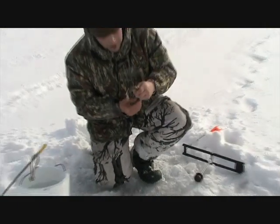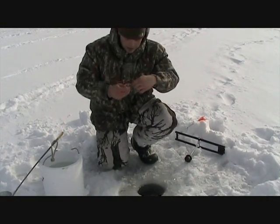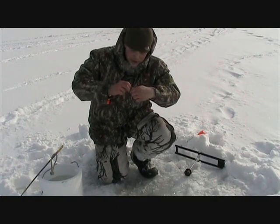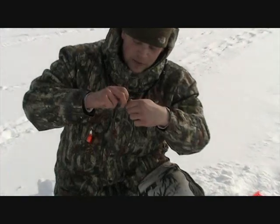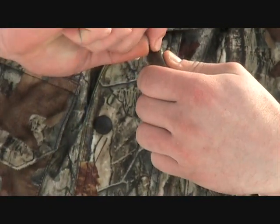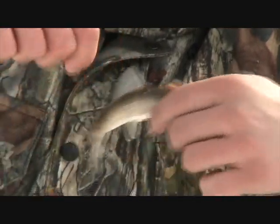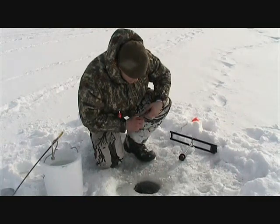And there really is an art to hooking these. You don't want to hook them in the wrong spot, or you could kill them, or the fish won't get hooked when it attacks it. So what I like to do is I take the dorsal fin here and I hook it right in front. And I'm using a size 12 treble hook, like so. Then you let it right back down in your hole.